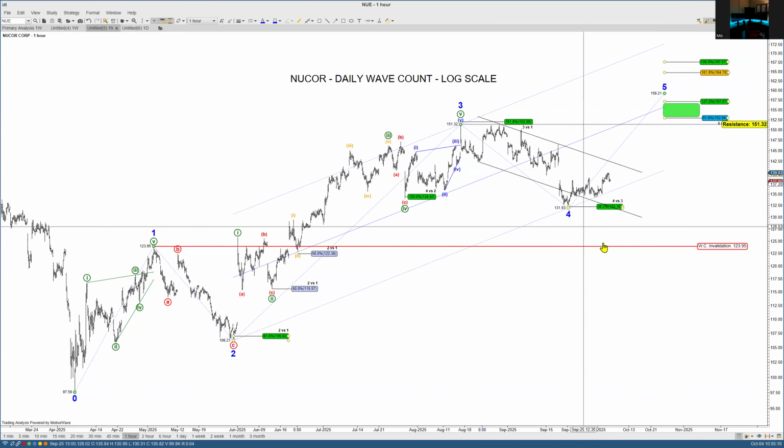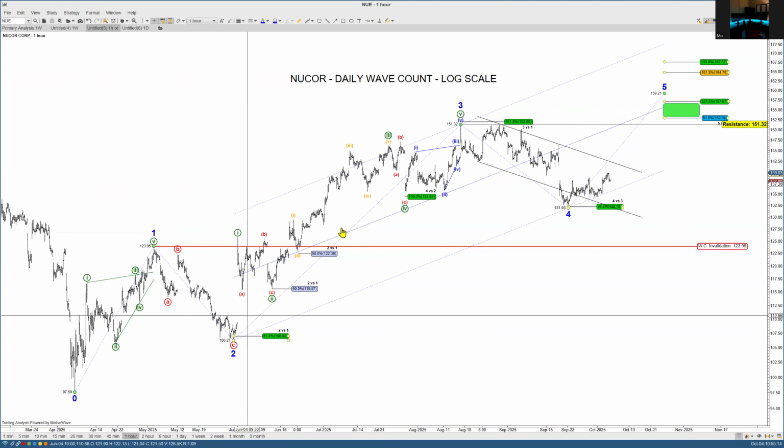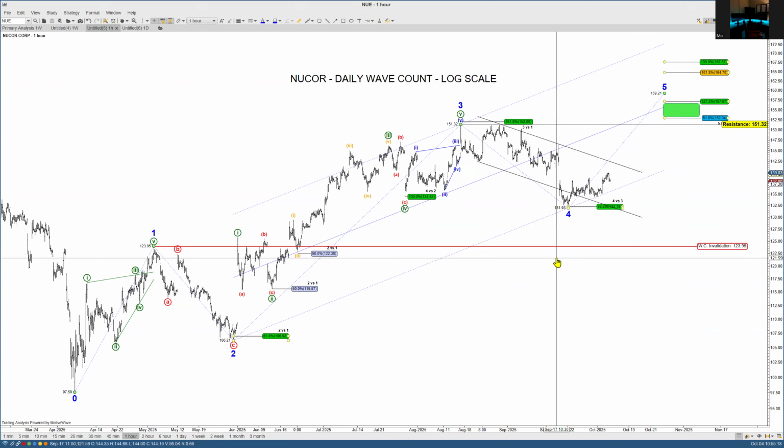It's a very clean wave count from this 97. One, two, three, four. But this damn fourth, nightmare. Everybody wants the fourth wave on the S&P as well. We're gonna see how painful it is to trade.